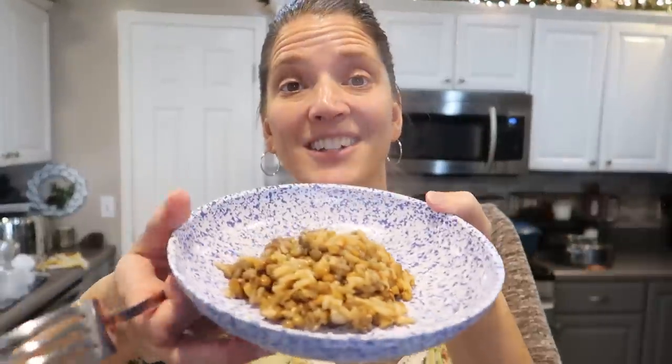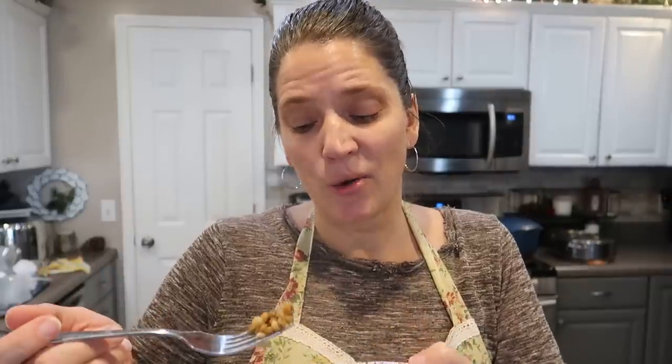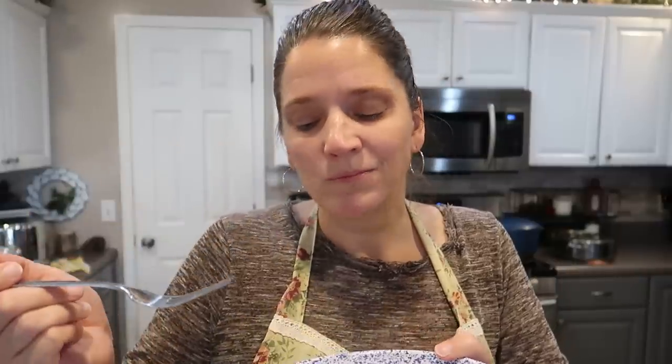All right, lentils are done. Delicious. Again, super hot, just came out of the pressure cooker. These are really, really good though. If you don't like lentils, try this. This is the recipe. I don't usually like lentil soup or split pea soup or any of those, but this is really good.